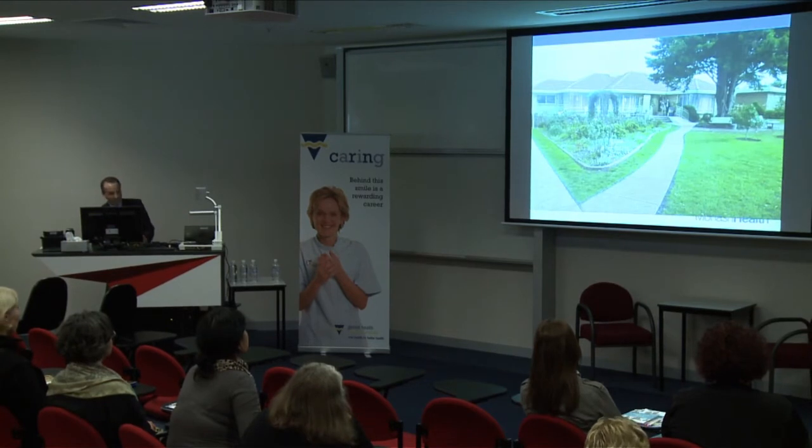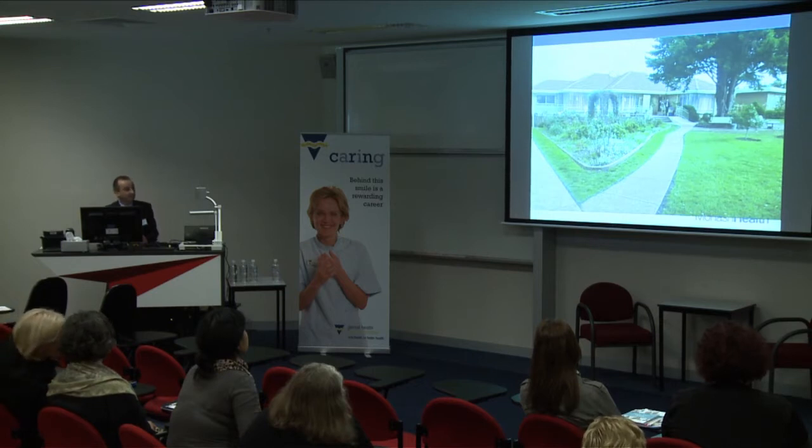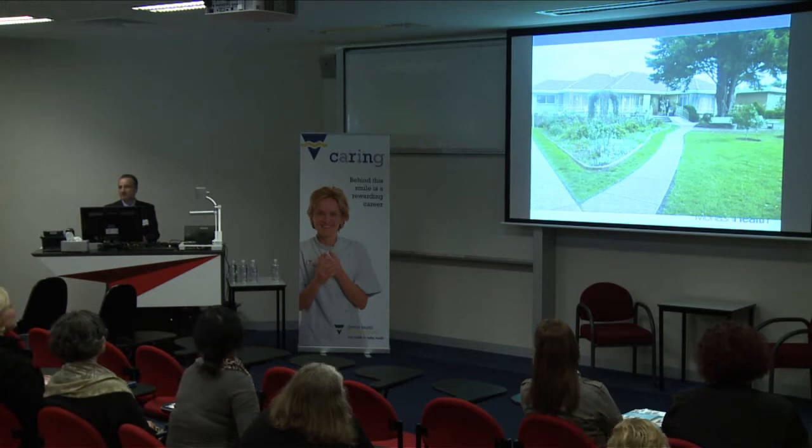And as you can see from these pictures, they are nestled within the suburbs. They look like a typical house, and you wouldn't know that they are an SRS facility. Before I started working in this area, I live locally, I would have driven past these places without knowing what they were. So they are just nestled within your typical suburban areas, hence the name Supported Residential Services.